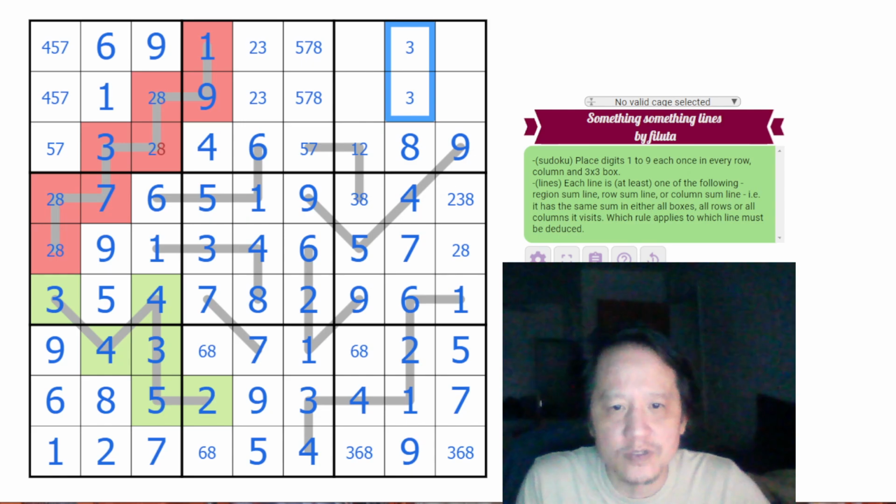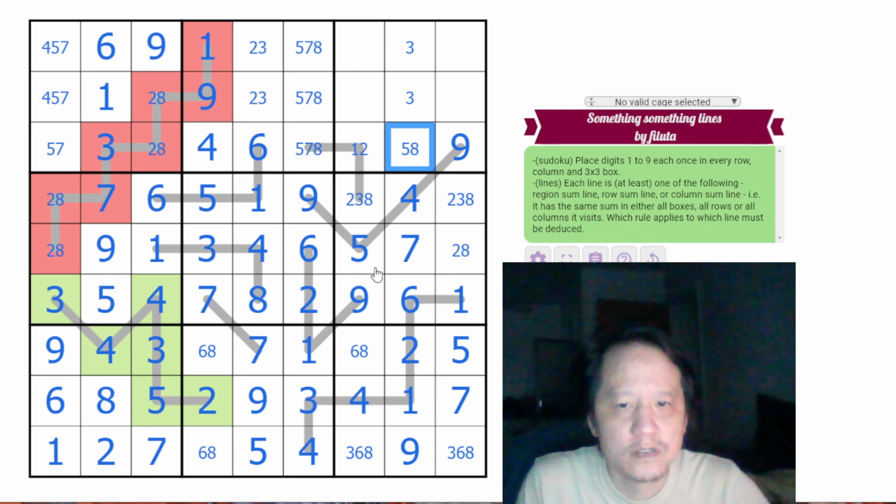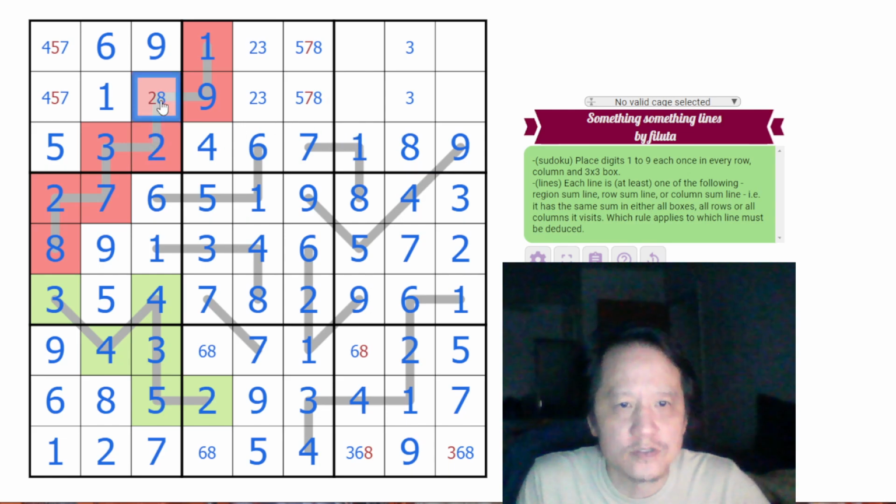This becomes a 3, 5 pair. So this cannot be 8. Does that work? I guess, yeah. Well, we know this is 1 then, so this can't be 2 or 3. So this is 8, this is 7, this is 5, this is 2, this is 8, this is 3, this is 2, this is 8. This is 2, 8.